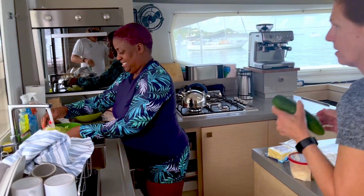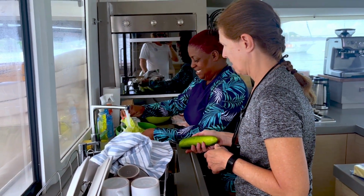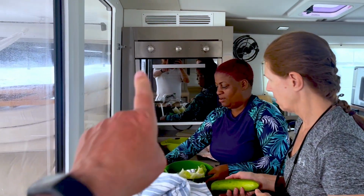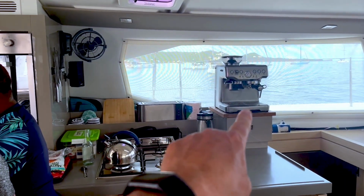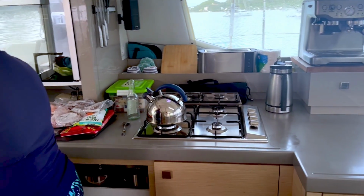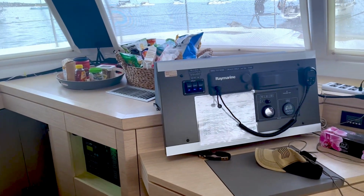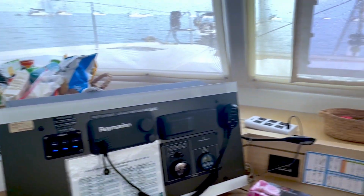Janice and our sailing companion Allison are making wraps this morning. We got an oven back here. Cappuccino machine, a necessity for some folks. Stove top. And then here's the nav station inside.